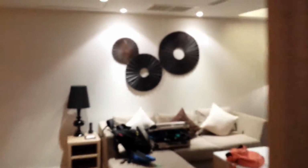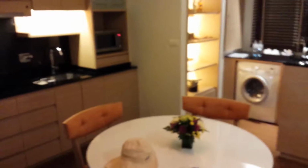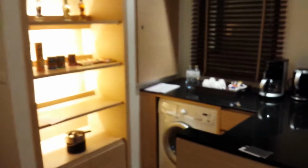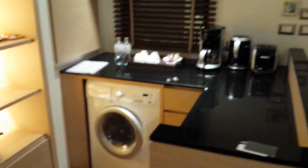And over here we have the living room. Let me go to the front door. You can see we got a full-size fridge here. Take a look in here. And we paid $99 US, and it comes with two free continental breakfasts. And you have the microwave, full-size fridge, washer, dryer, but you have to buy the detergent down at the mini bar yourself.